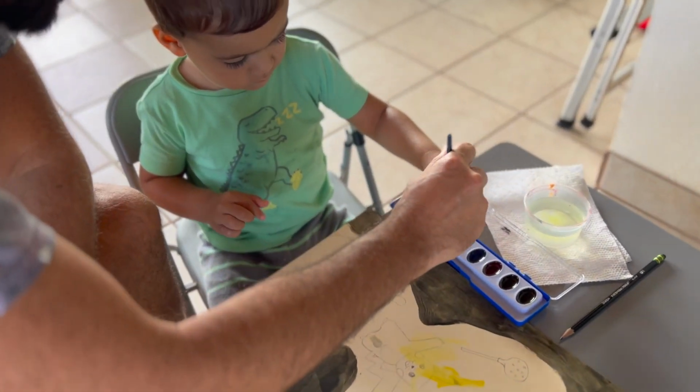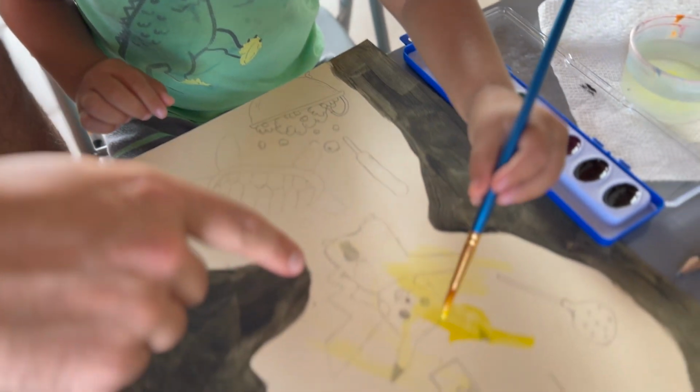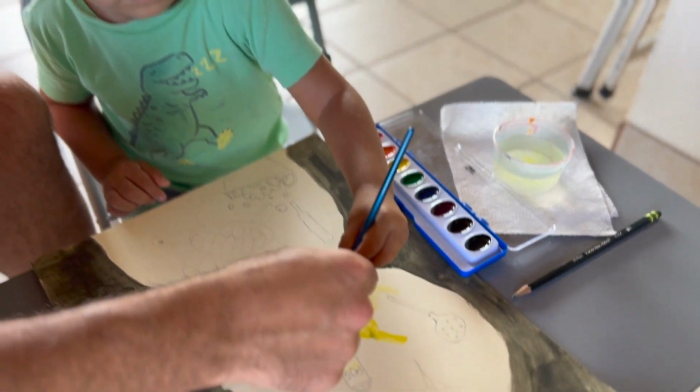So I shared in a previous video that we did a silhouette painting. And so we did a silhouette painting of him, and then he was able to do his watercolor painting, and he sat down with the boys and he did his painting. It came out amazing, and he felt very involved. So involving them as often as possible and as much as possible makes a huge difference.